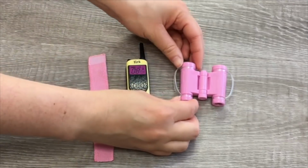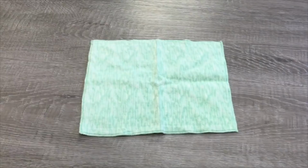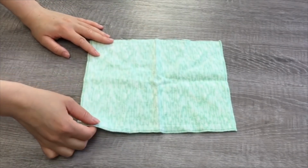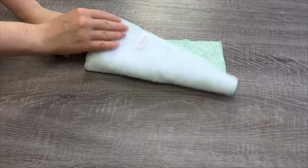And then we also have a pair of binoculars, and what I like about the set is that there's a handle on either side. Here we have the blanket. It's a lovely mint green color to match a lot of the items in Kira's collection, and it's also really great sizing too because it should be able to fit in the animal carrier. And here's what the other side looks like.